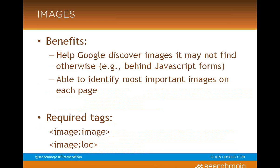Moving on to the next type, images. Some of the benefits of using image sitemaps and including image information within your standard sitemaps are that it helps Google discover your images that it might not find otherwise. For example, this could be images found behind JavaScript forms that Google cannot crawl. This also gives you the ability to identify the most important images on each page, because most likely they're not all weighted the same in your eyes.